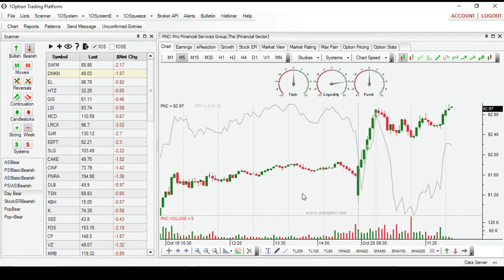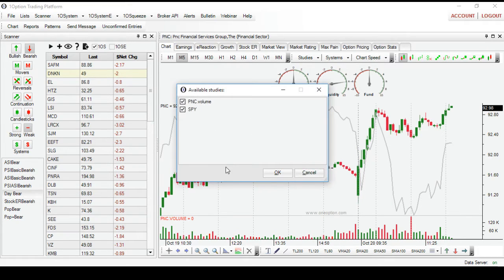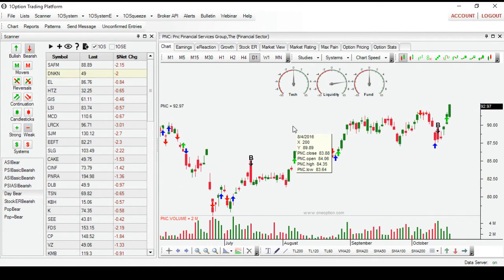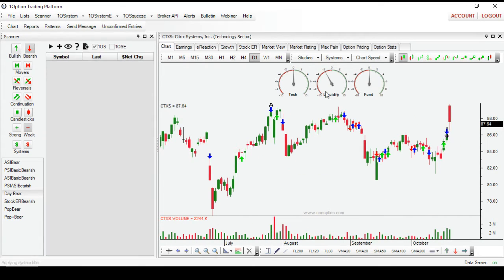Let's take a look at another trade that I did today. This is a really interesting setup here. I'm going to temporarily remove the SPY, so we can zoom out. I'm going to show you how easy it is to find these stocks too. This is another earnings play.